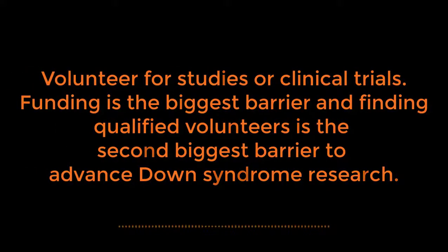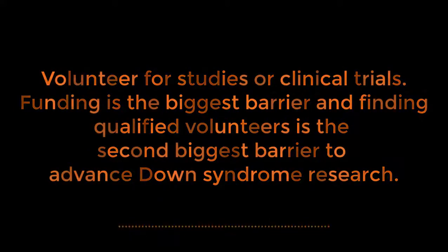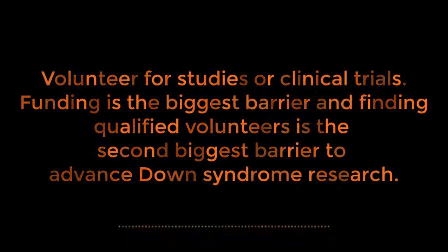The other thing is, we talked about clinical research. Volunteering for clinical trials is something that you can do. Now, not everybody will qualify for every study, but certainly being willing to volunteer to be in a clinical trial is really important. Money is the biggest barrier probably to advancing clinical science and clinical research, but finding qualified volunteers is the second biggest barrier.